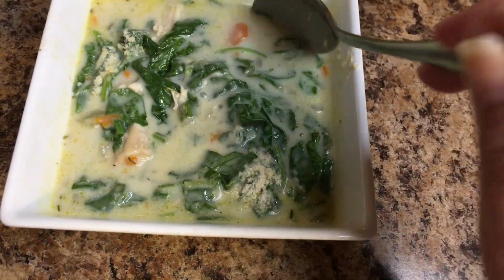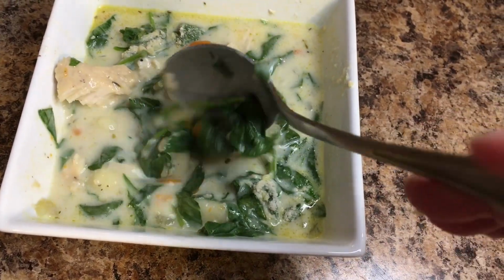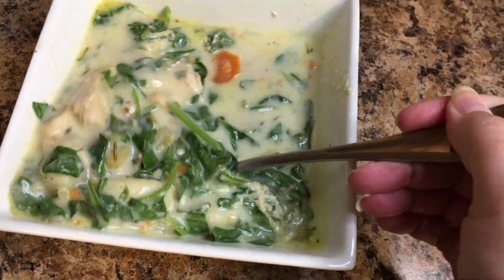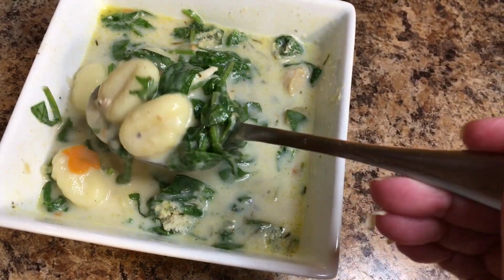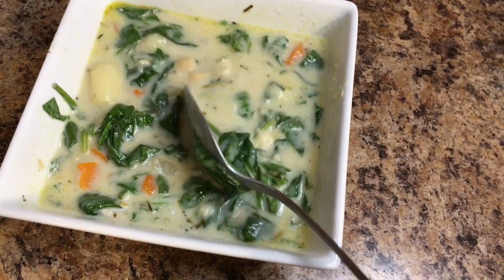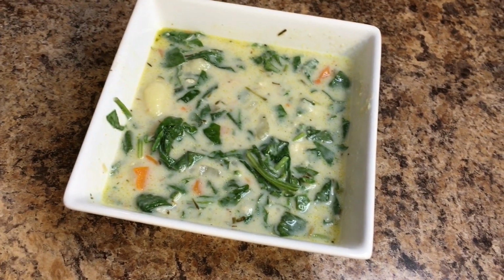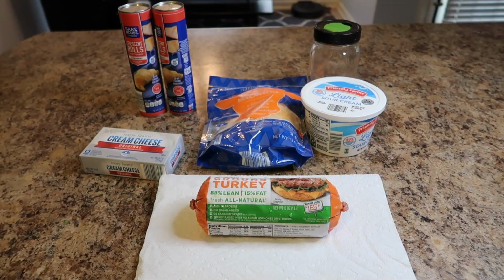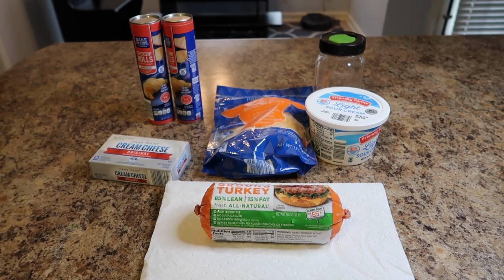The kind with mozzarella on the inside, because they didn't have the regular kind. Oh dear, they were amazing. So the soup was really, really good. We ate all the leftovers, and I made a huge batch. It was even better the next day after the seasonings had had a lot of time to soak through, so definitely try this. So next up is going to be a taco pizza.